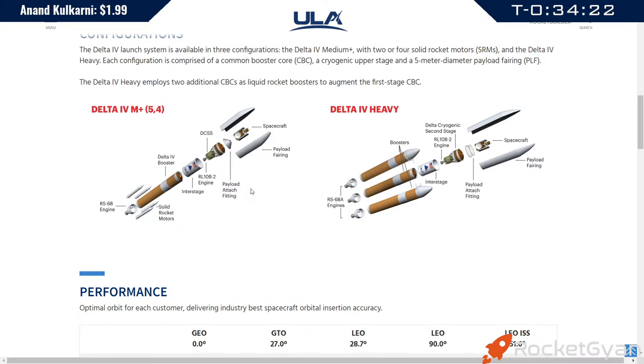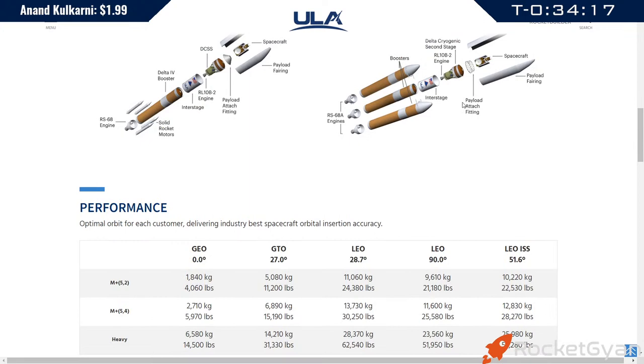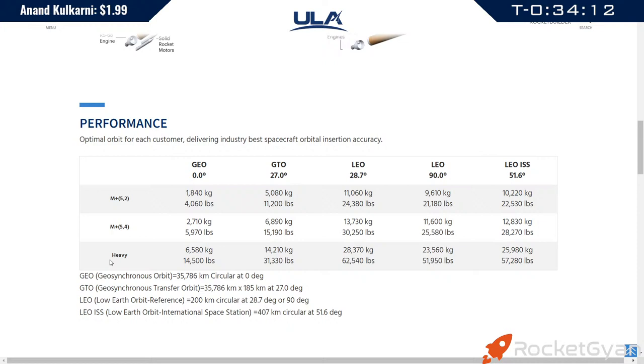This is the exploded view, we'll have a look at that, but before that just have a look at the payload capacity. Here, look at that, this heavy one: 6.5 tons to geosynchronous orbit, not GTO, geosynchronous, 14.2 tons to GTO, and 28.3 tons to low Earth orbit. This is just outstanding. The payload capacity of this rocket is just mind-blowing.